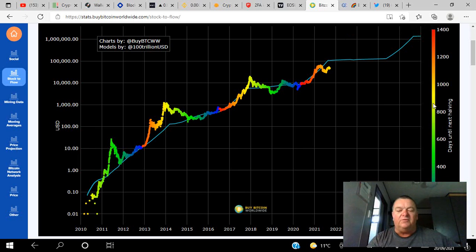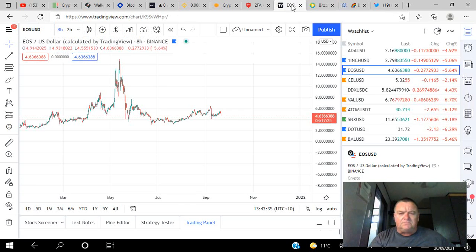Before 800 days until the next halving is when we're probably looking at seeing a peak, and certainly before 600 days until the next halving, we will give you our strategy of how to pull out of your crypto and accumulate coins on the way down, while protecting our profits. We'll get into that a bit more later.